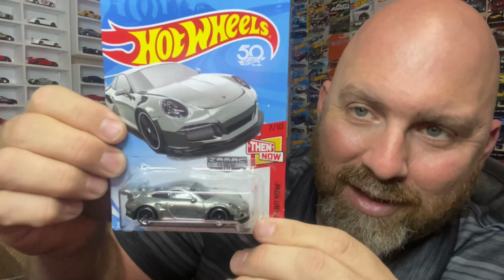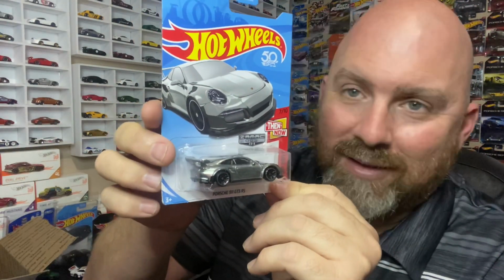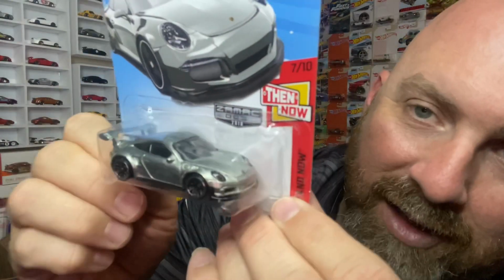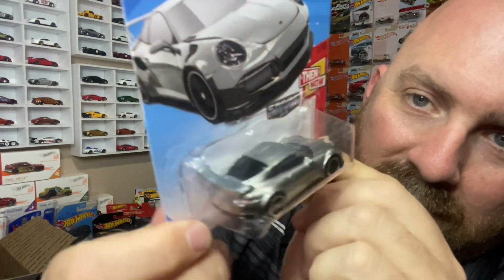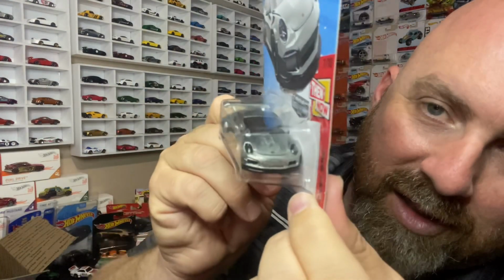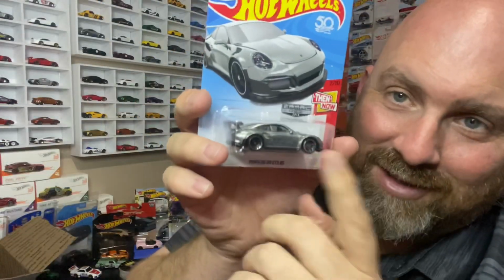Oh man, Wade. Oh my gosh. Porsche 911 GT3 RS Zamac. I do not have this one. That is so cool. Oh, guys, look at that. I don't know what it is about the Zamacs, but they always look better. They just do. They just always look better. Okay, this is amazing. This one, I'm setting this one aside. Because this car, wow, that is cool.